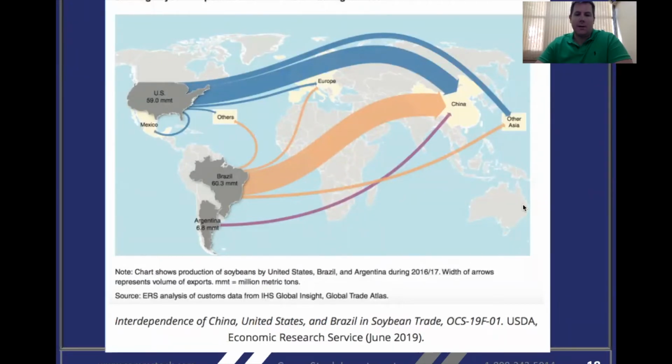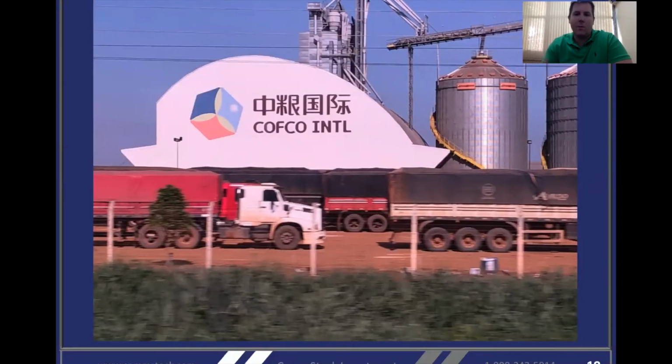And so that's the flow of the soybean exports around the world. One interesting thing, I took this picture driving down the road in the center of Mato Grosso, and it's kind of interesting that you see these Chinese symbols. COFCO is the Chinese grain trading company, and you wouldn't really see this in the United States, but you see it more and more in some of the major grain producing regions.